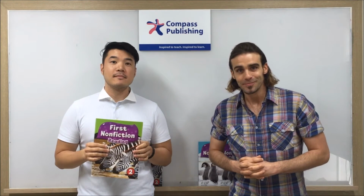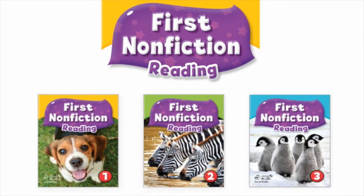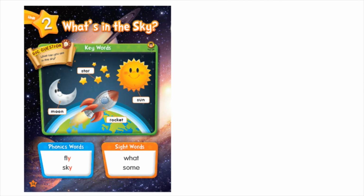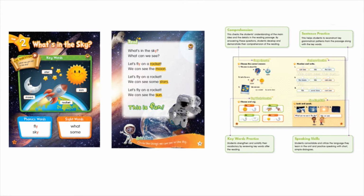It's English Pop. First Nonfiction Reading is a 3-book series designed for young learners in the emergent-level learning to help them transition from phonics to reading. The series gives the learner the information in a straightforward and easy-to-understand way, while maintaining challenging multisensory activities to keep the learners motivated and alert.